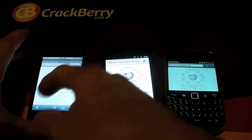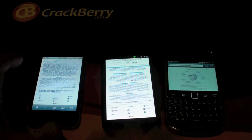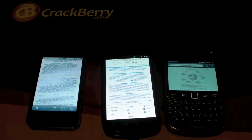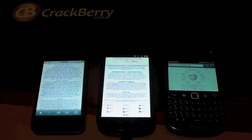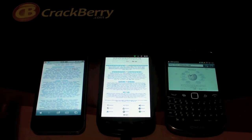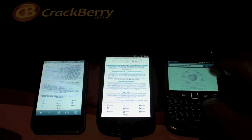So Research in Motion has pretty much said that the BlackBerry browser at this point is, I do believe, 40 or 50% above what the BlackBerry 5 and BlackBerry 6 browser was. I do believe it was 40% above BlackBerry 6 and 50% above BlackBerry 5. You guys can judge for yourself. Leave some comments there. I'm actually going to go back and watch the video and see exactly how each one fared. But needless to say, it does look like the experience.